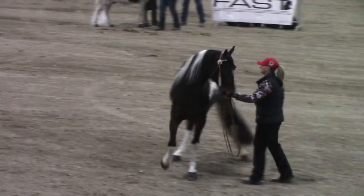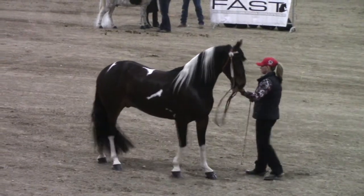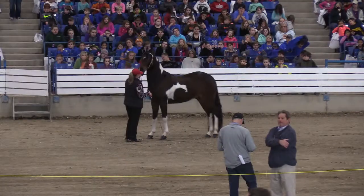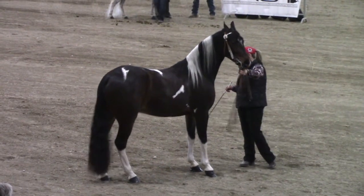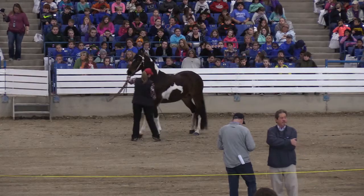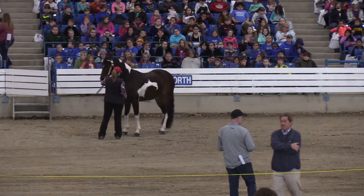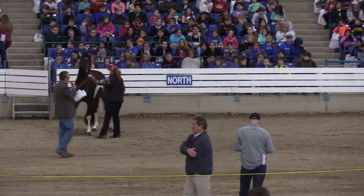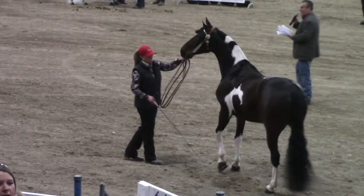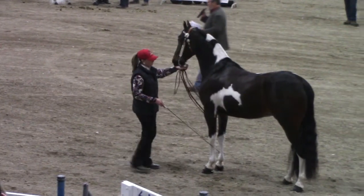Tibbs Highway Horse Farm offers quality walking horses and spotted horses for the whole family to ride from the rail to the trail. They're located right off of Route 431 in Petersburg and is owned and operated by Mike and Leanne Tibbs, and we have Miss Leanne Tibbs exhibiting for us today.